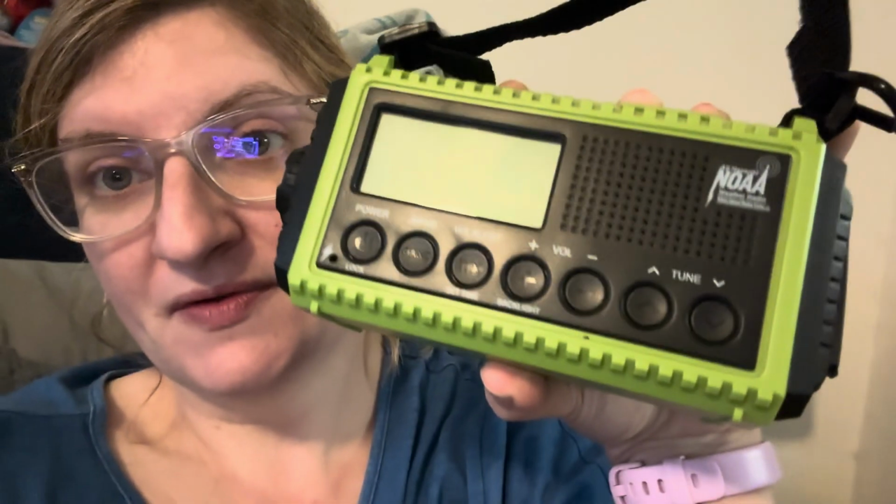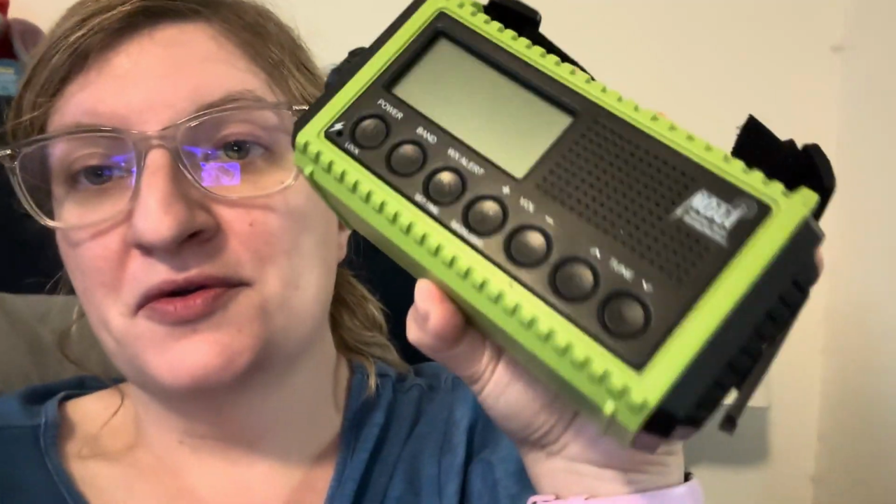It's super random, but I guess not really, because there's a hurricane coming. My mom, a little while back, had gifted us this right here. This is a NOAA weather radio. This is awesome. This thing is really great. I highly recommend getting one of these if you are in an area that gets storms like this and, you know, have a risk of losing power too.